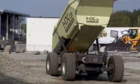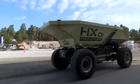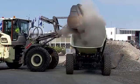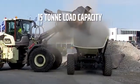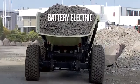The 15-ton dump truck is fully autonomous, which increases the safety in the workplace. Emissions are reduced to 0 thanks to the electric motor. Energy recovery increases productivity, and the simplified design makes maintenance unnecessary.